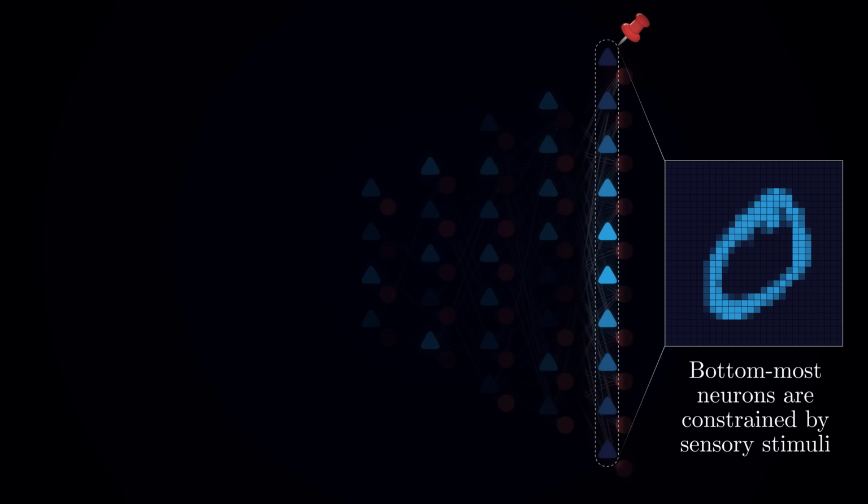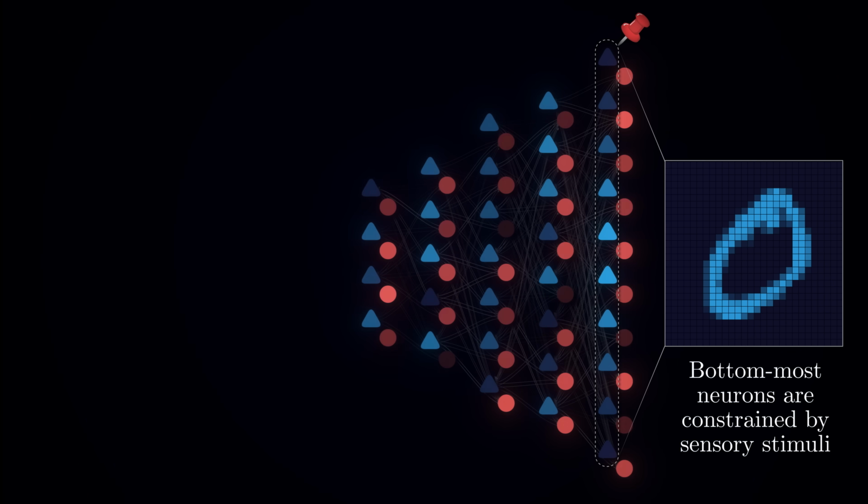In practical implementations of predictive coding, and likely in the brain itself, certain neurons are clamped to specific values. The bottommost layer, for example, cannot vary freely since those neurons are directly driven by sensory input. This constraint forces the network to find an optimal compromise.